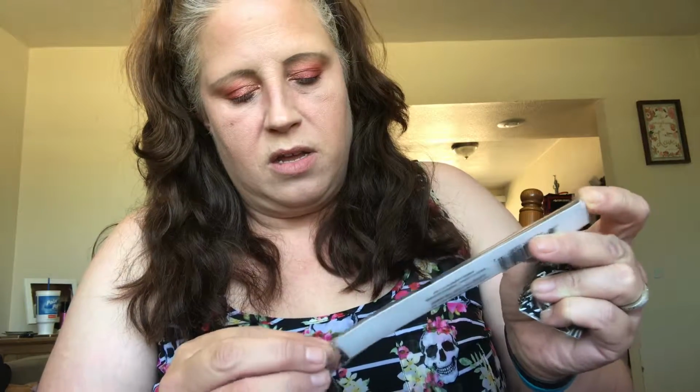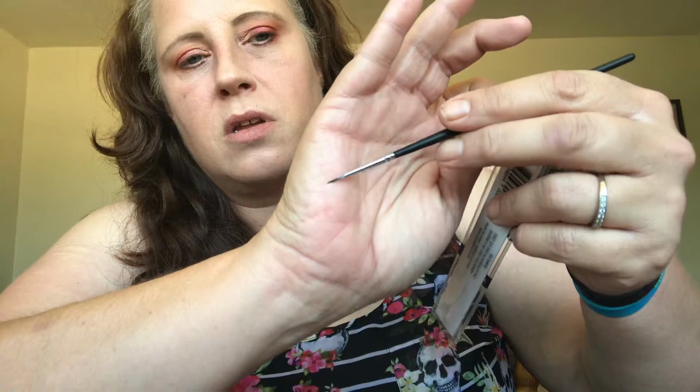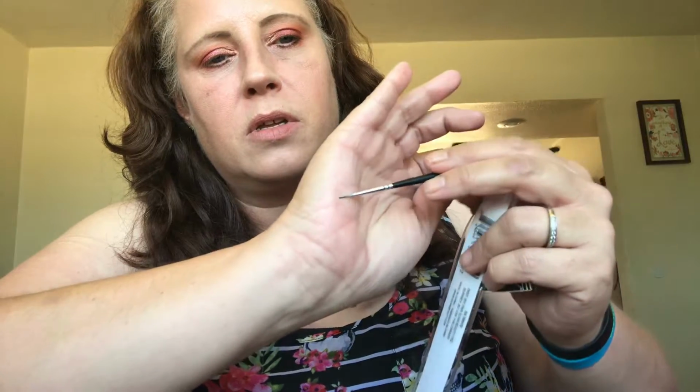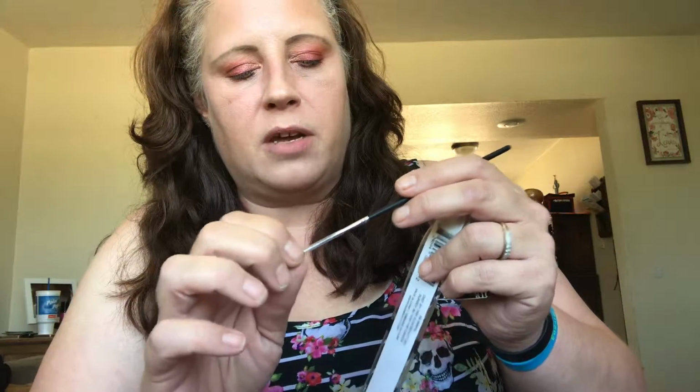Let me see if I can take it out here. So this is the tip on the brush. I don't know, you can barely see it. It's like a real pencil, really, really thin tip. So I'm going to go ahead and try to put the lid back on here. And then this is the product right here.